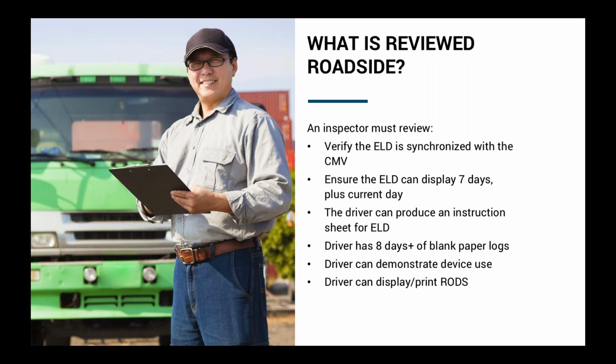When conducting a roadside inspection, the following items need to be reviewed by the inspector when the driver is using an ELD. Verify that the ELD is integrally synchronized to the CMV. Ensure the ELD can display record of duty status for the last 7 days plus current day. The driver can produce an instruction sheet for the ELD.